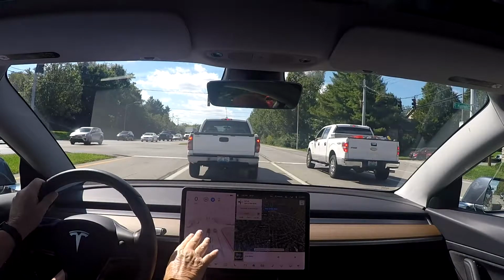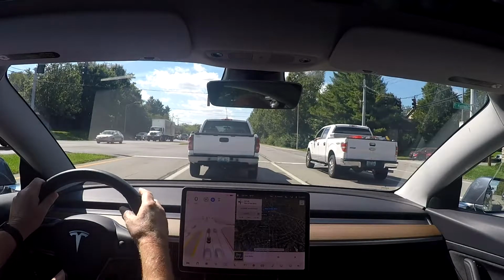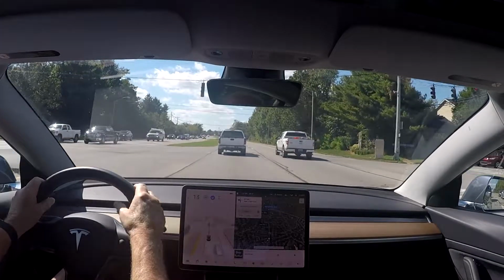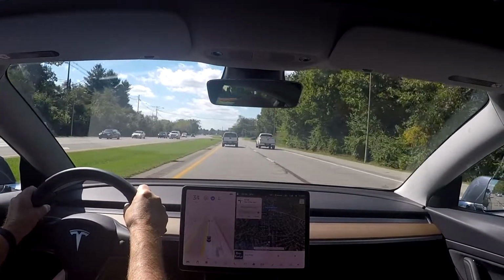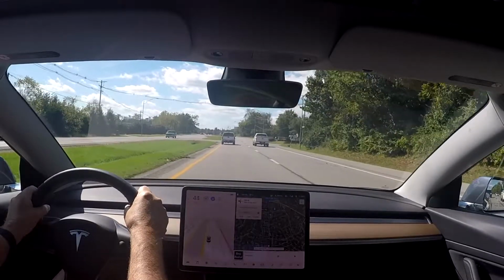I could see where it shows the median clearly highlighted here. You can see the curb. Let's see if we take off and how fast. So the speed limit is 55. We're following, and I'm keeping it 4 lengths behind the vehicle in front of me. So far, it seems to be doing well.